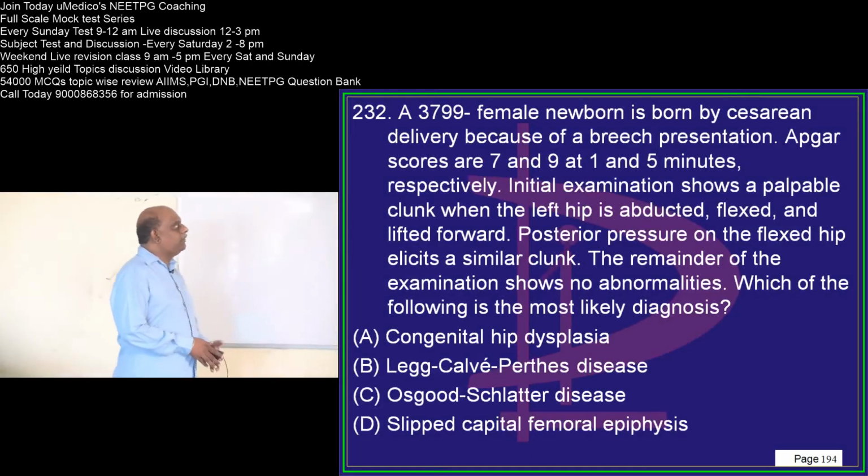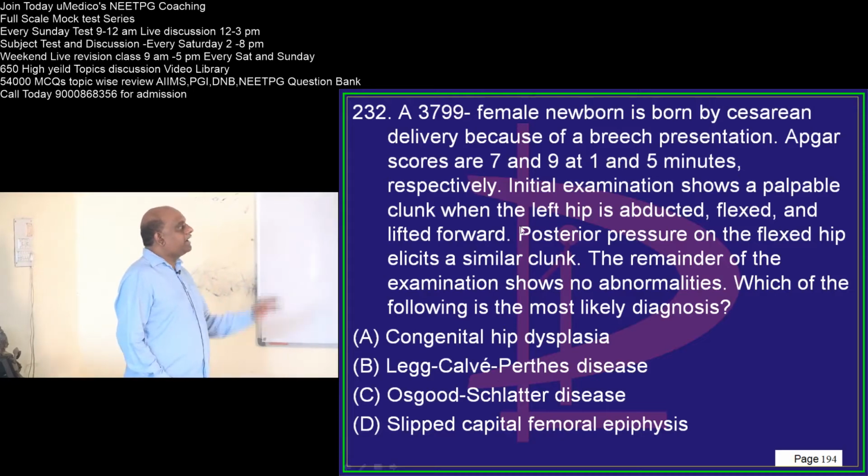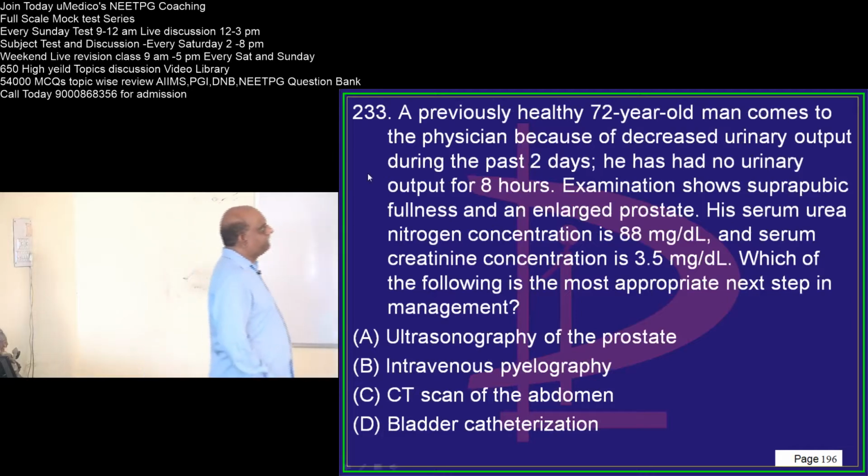799-gram female newborn. Initial examination shows a clunk when the left hip is abducted, flexed and lifted forward. Classical clinical examination findings of congenital dislocation of the hip.